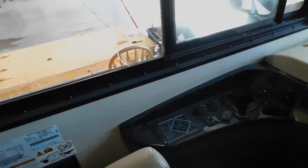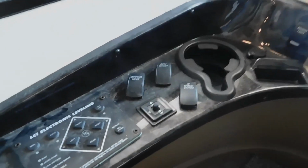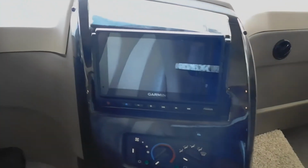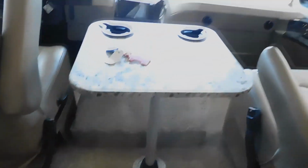As I mentioned, the auto leveling system, battery boost, mirror heat, shades up and down. All those controls are here. Your backup camera will display on there. This is a removable table. Simply unhook from the bottom there.